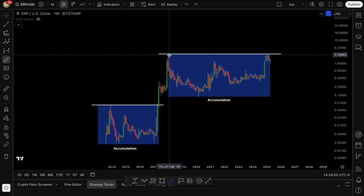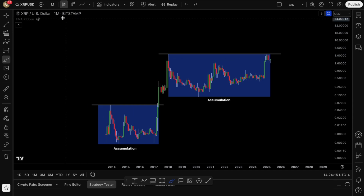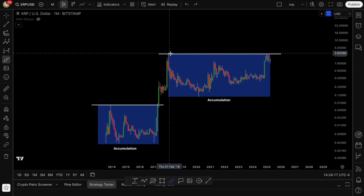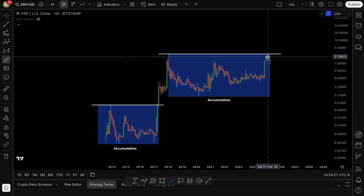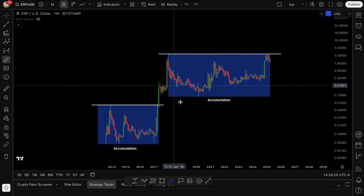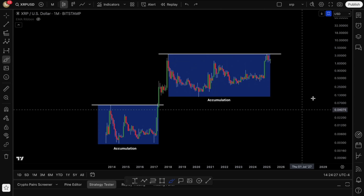Now, right now, we are also still within an accumulation zone, which already started in January of 2018 when XRP made its previous all-time high at $3.40 on some exchanges, a little higher, but on Bitstamp $3.40. So as soon as we break beyond this horizontal resistance line in the color white, that would basically mark the end of this current accumulation zone, which, as you can see, is very long.